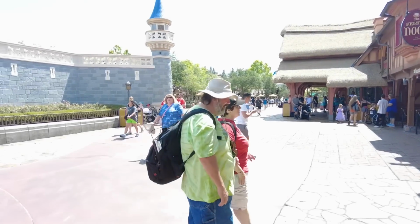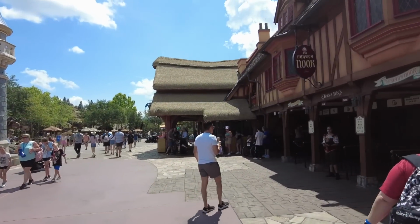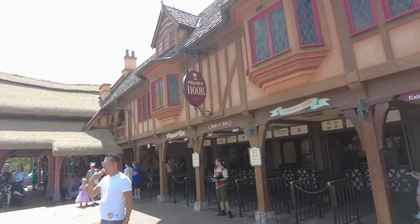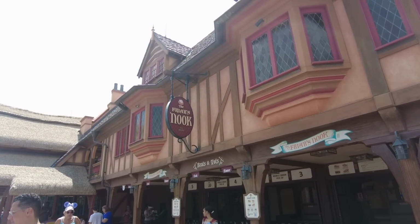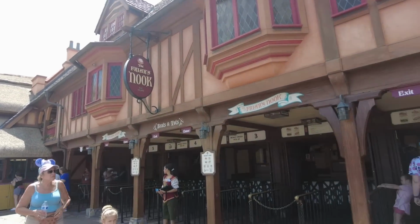All right, friends, so we have wrapped up here at Friar's Nook, so we're gonna head to our next location, actually, and I'm gonna bring you guys along with us. Okay, here we are for our next location. We're here back at Friar's Nook because we can order lunch now. So, Friar's Nook again.